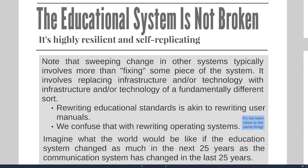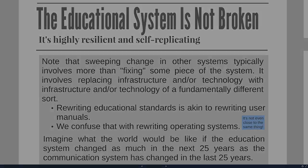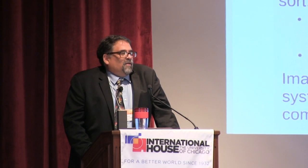It's like if Steve Jobs or Bill Gates sat down and wrote a new book, would they have become billionaires? I don't think so. They did something very, very different from that. And I ask you to imagine what the world would be like if the education system changed as much in the next 25 years as the communication system has changed in the last 25 years. The world would be a very, very different place.